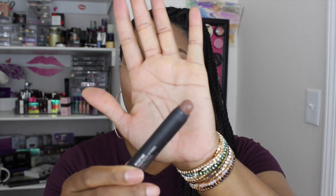And then, as I said, I did pick up some items from the new collection. The first thing I picked up is this Patent Polish lip pencil in My Flip Side. And I'm not going to swatch it because it's not going to show. But it's like really sheer.